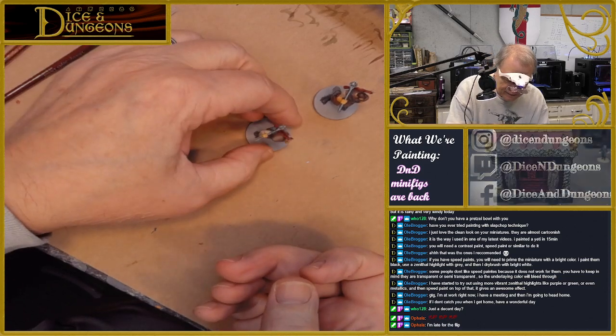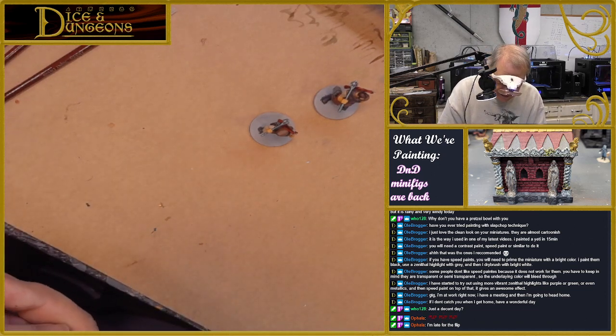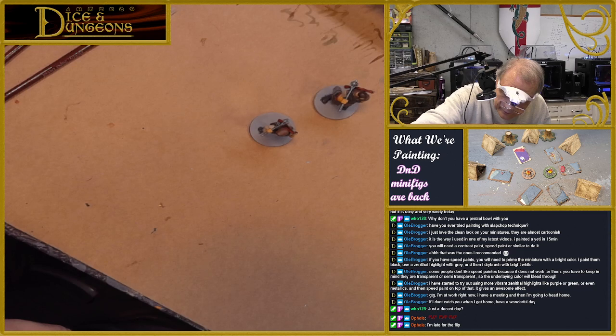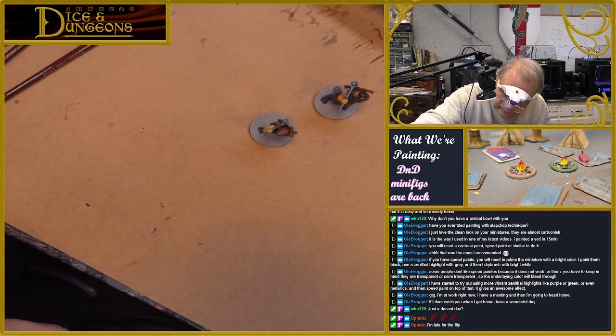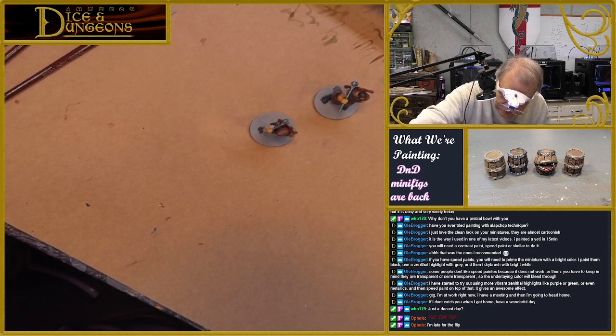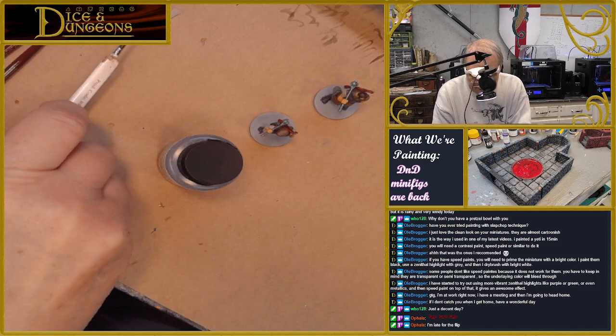Let's start with the light gray wash. This is the one I'm going to use on the light gray things, the pouches and the quiver. These washes tend to settle. The pigment settles out of them really fast, so I'm giving it a good shaking. And this, you shouldn't really be able to see the color of this very much.